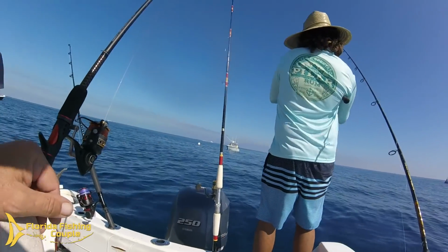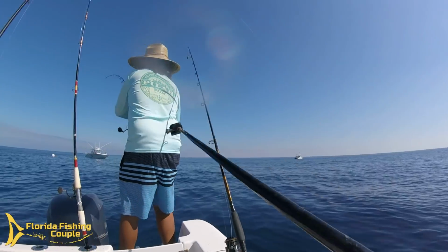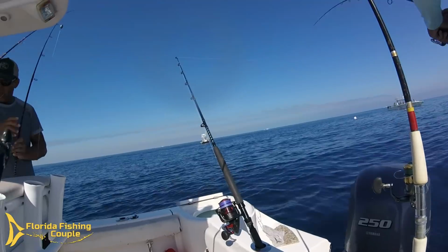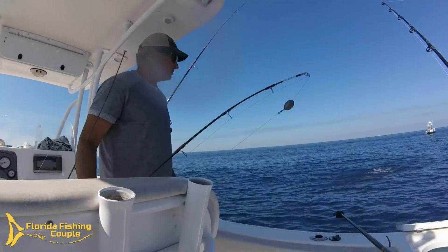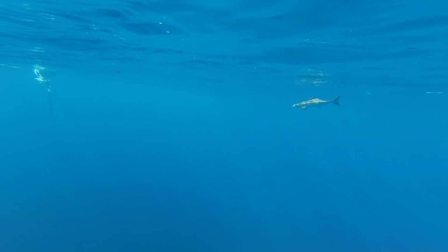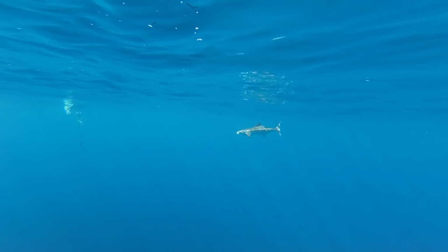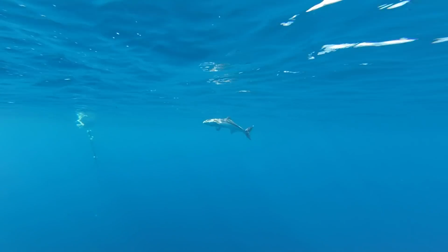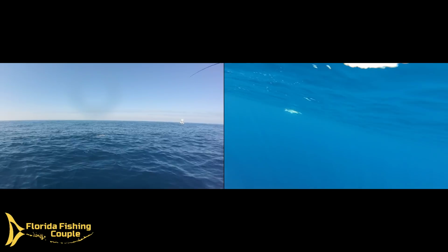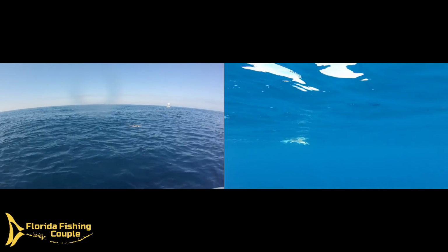Whew, that's a nice looking fish. Cobia. Is it a little cobia? It's a little cobia. Holy crap. That's a cobia. Nice. Keep digging? Nah, I don't think so. That's hype though. Nice. You want to dead bait, bro. Yeah. That thing jumped. I think you lifted him out of the water.